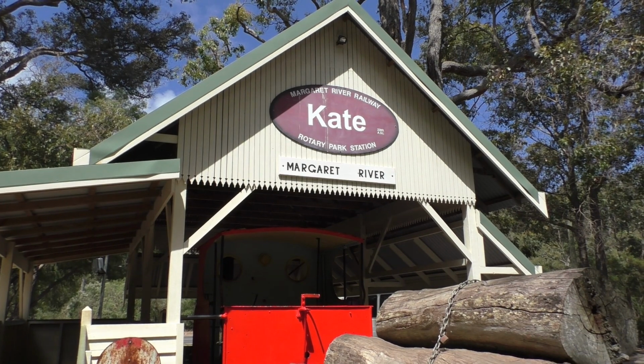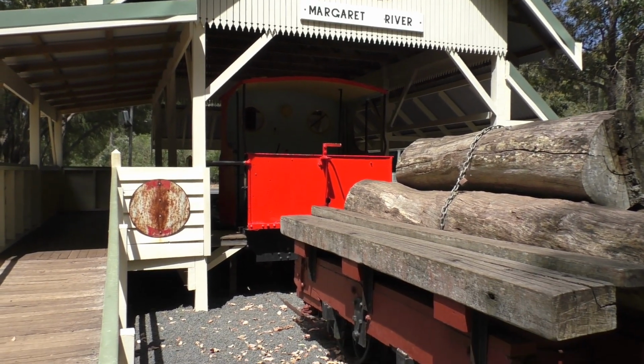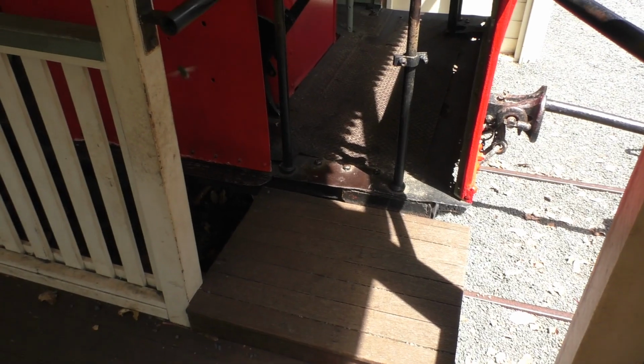We stopped off and found quite a nice little park with barbecue and picnic facilities located right next to a picturesque bend of the river.